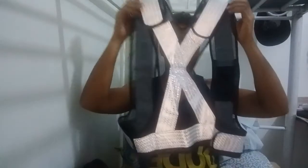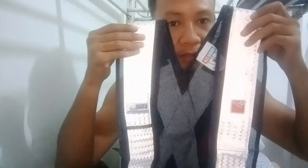So, let's start it. For now, I have here my PPE. It's required for us to have like this. It's part of my PPE uniforms. Ta-da! So there's a logo of my company. It's Stagecraft and the GL Events.